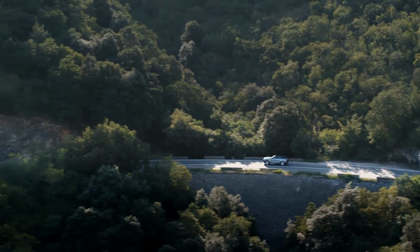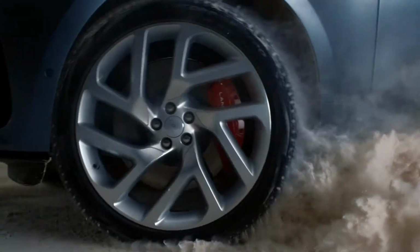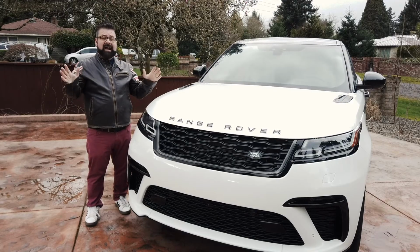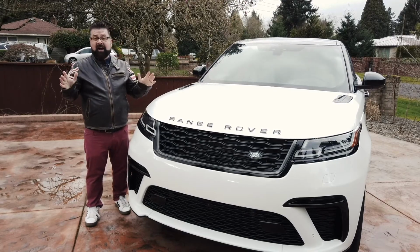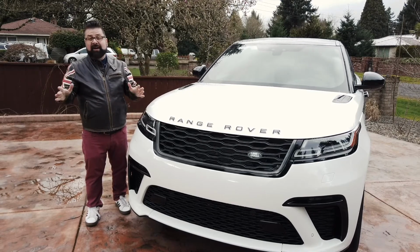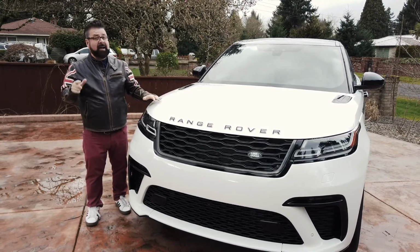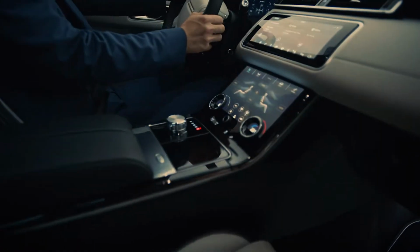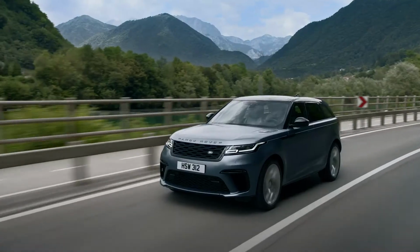If the Land Rover Range Rover Velar SV Autobiography Dynamic Edition is what you want, don't delay. You better hurry up. They're only going to make this vehicle for 1 year. If you want to get into one of these, the starting price is $90,790. Available for a limited time.